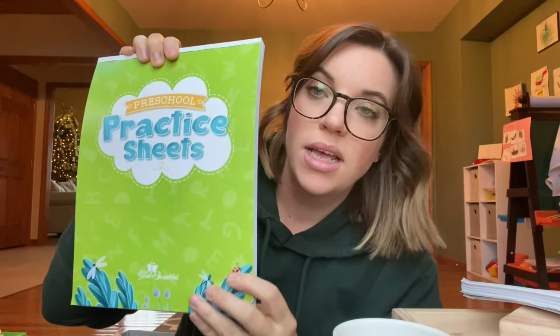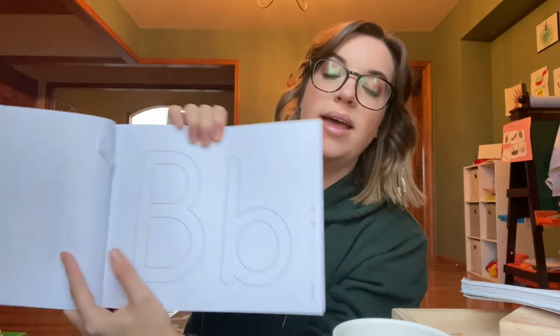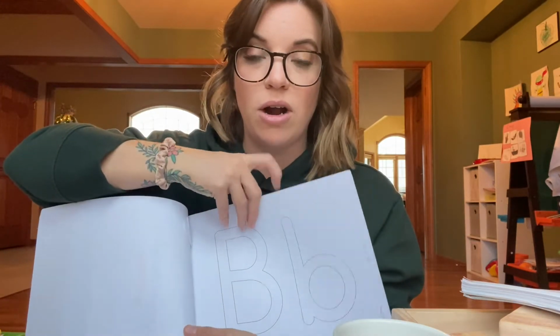This also came with practice sheets. So every letter that we do, I like to do a little art project with it. We're gonna do B next. So I'm gonna rip this out, and I have bubble wrap. She's going to paint the bubble wrap, and we're kind of gonna glue this on it. I'll figure it out. But this is gonna be our letter art project.